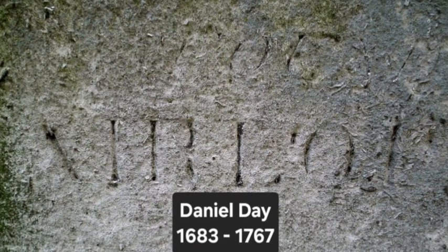And this is the only really legible bit of his gravestone that you can see. The Earl of Fairlop, Daniel Day, 1683 to 1767. Mr. Day died on October the 19th, 1767. His remains were carried by water in a coffin made from the wood of a large branch of the Fairlop Oak, which had broken off just a short time before his death.